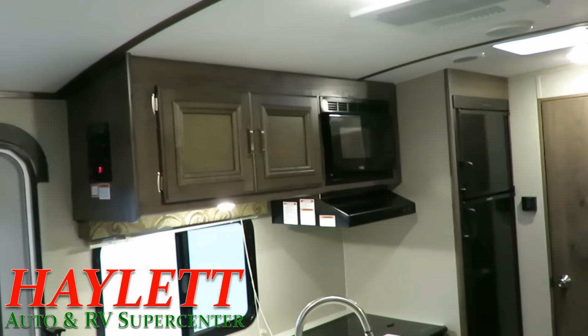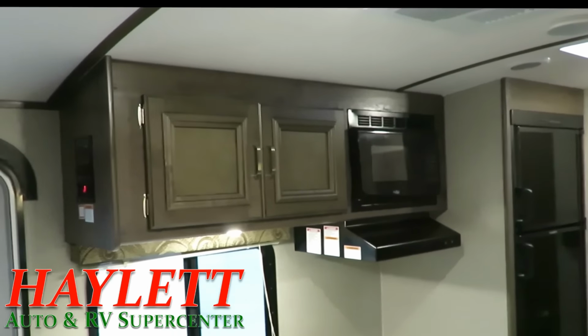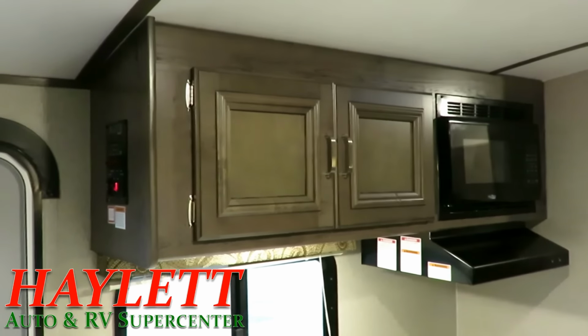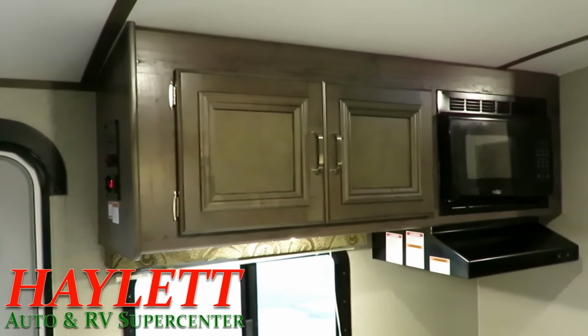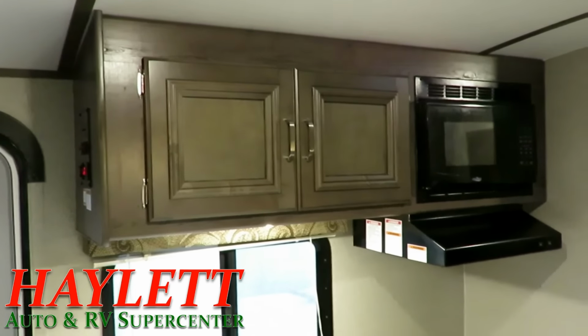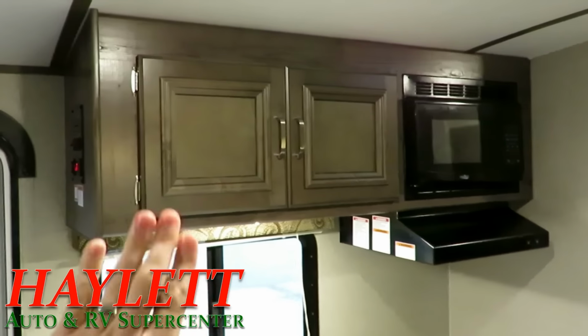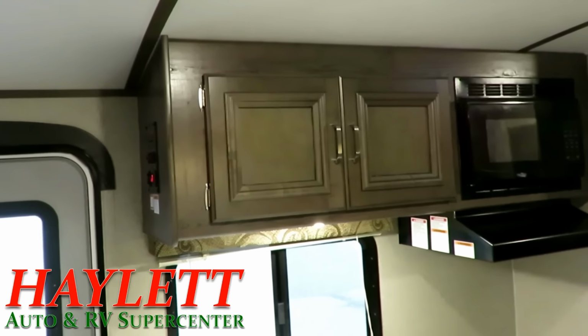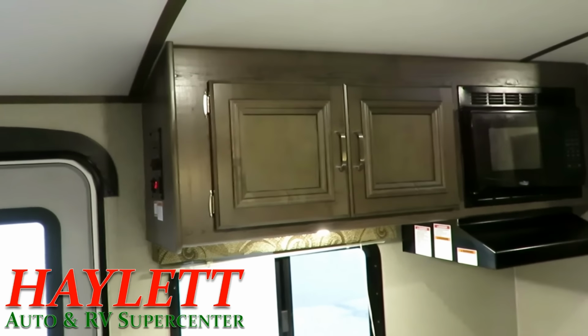Real quick, let's focus on the kitchen. If you notice, these are full-size overhead cabinets. What I mean by that is you can see how the overhead cabinets are not recessed behind the microwave. They're flush from the microwave, so they don't sink back. So they're full-size, big overhead cabinets. You can actually put dinner plates and cereal boxes and everything in there.